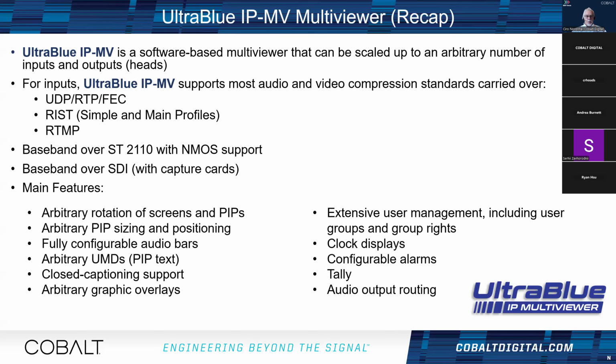That looks pretty cool. User management. Obviously, we have clocks. We have alarms, which is new, and I'll talk about that. I have a slide on that. Tally, which is par for the course, and output audio routing, which means you can always select the PIP and say, I want to listen to this one.